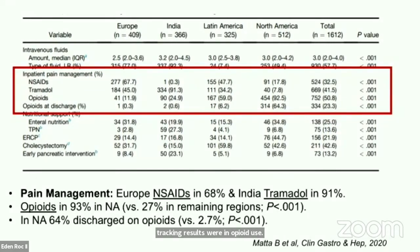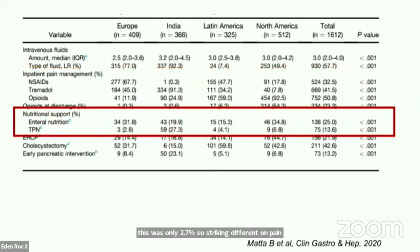Now, the striking results were in opiate use. So the sites in North America used opiates in almost all patients, 93%, whereas the rest of the world was only giving opiates in 1 out of 4 patients, in only 27%. And even moving a step further, with prescription of opiates at the time of discharge, as you can see again in North America, 64% of patients went home on opiates, whereas in the rest of the world, this was only 2.7%. So a striking difference in pain management patterns as well.